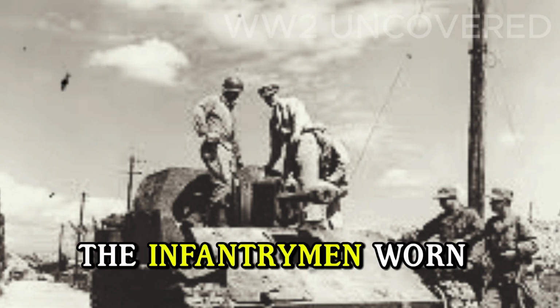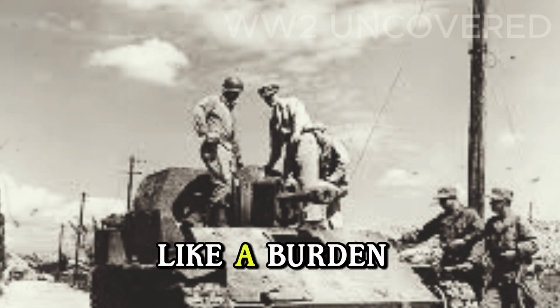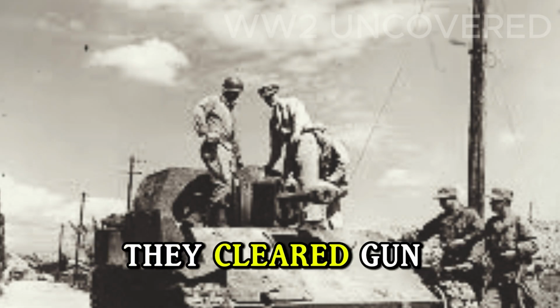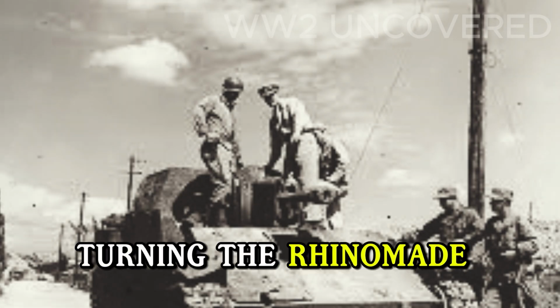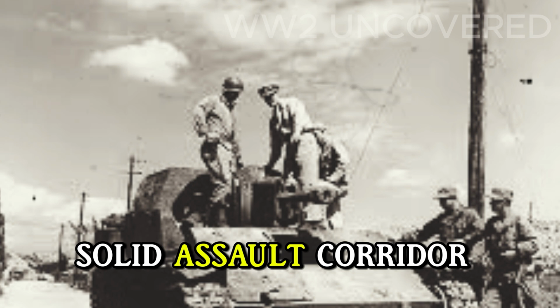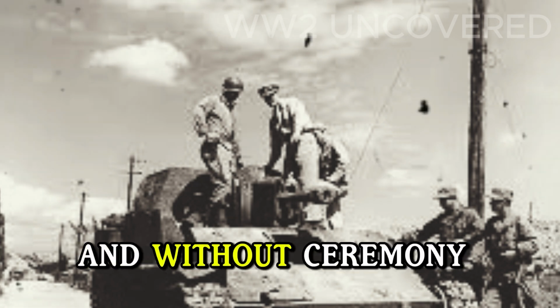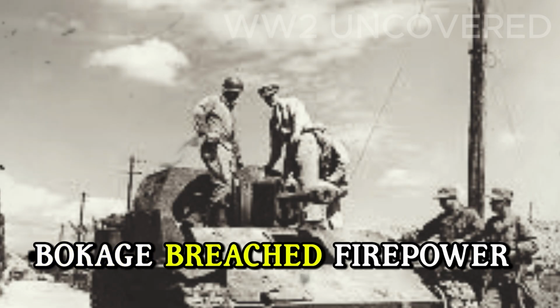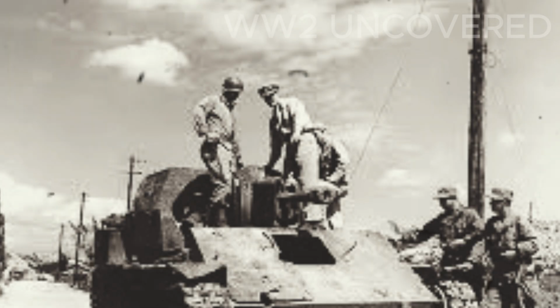The infantrymen, worn down and terrified, now surged through the breach like a burden had been lifted. They cleared gun nests, lobbed grenades into bunkers, turning the Rhino-made gap into a solid assault corridor. At HQ, the message came swiftly and without ceremony. Bocage breached, firepower effective, immediate mass deployment requested.